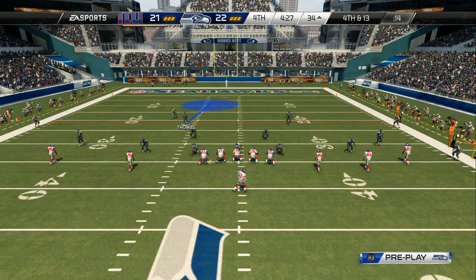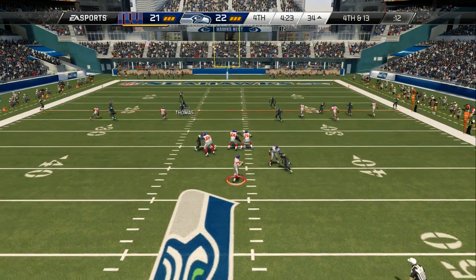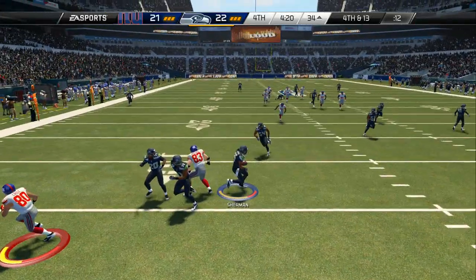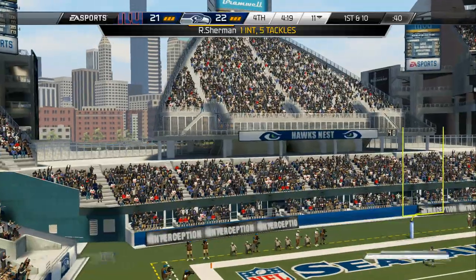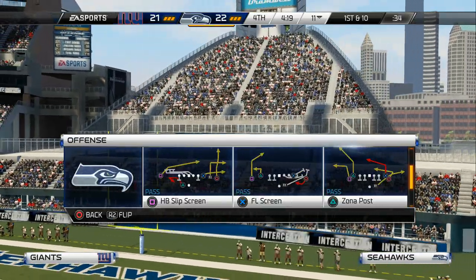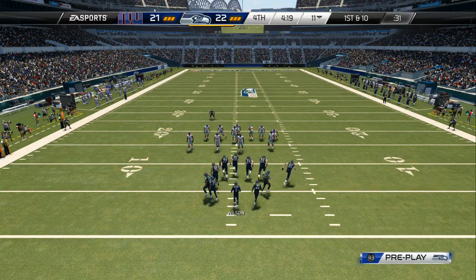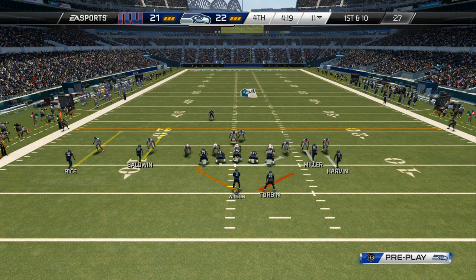In the slot, not in the backfield for this play. Challenging the defenders to the right side. Intercepted! In on the stop. Nice job of the defense that time. In position, they read the quarterback's eyes, and it led to an interception. Defense comes out of the dime.